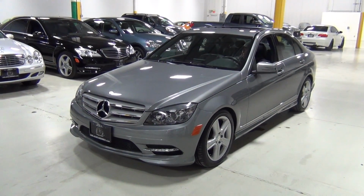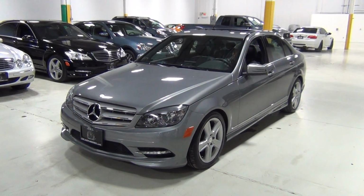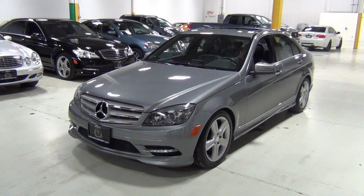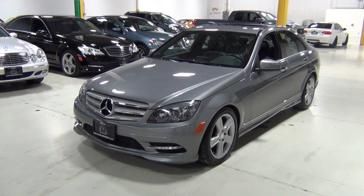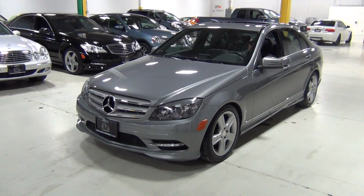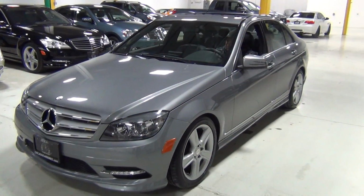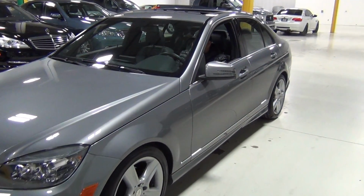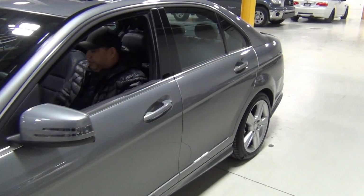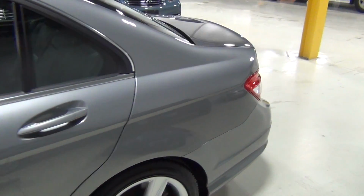Since we sell so many of our vehicles to clients out of state, hopefully this makes you feel a little bit more comfortable about our vehicles and gives you a better idea of what it looks like from every angle and inside the vehicle. So I'm going to start from the driver's side. I'm just going to walk around slowly. This is a high definition camera, so if you are looking at this on YouTube, feel free to click the high def option on it.